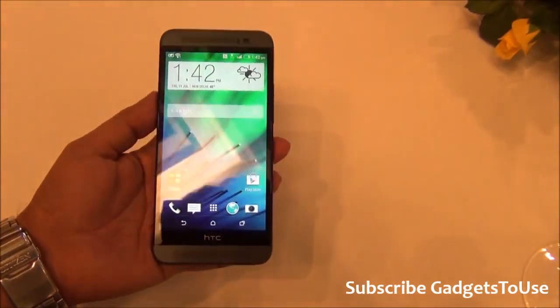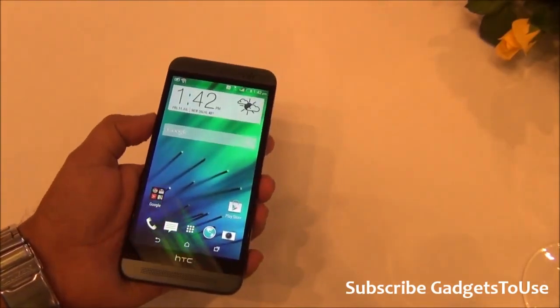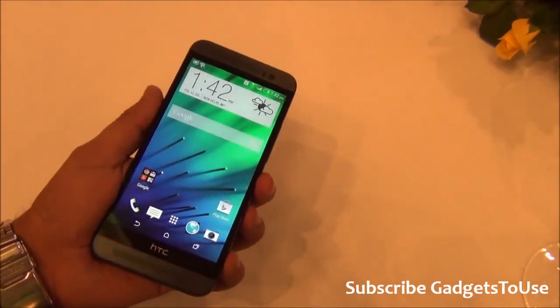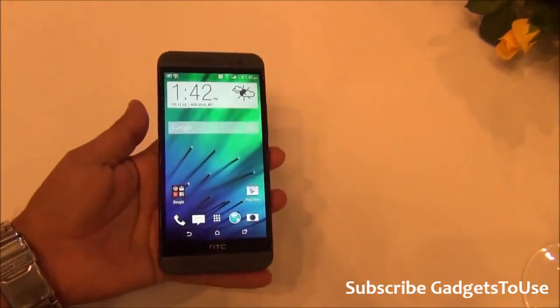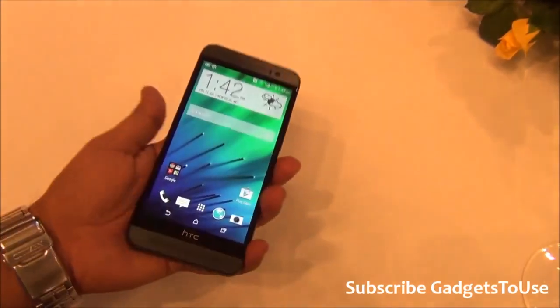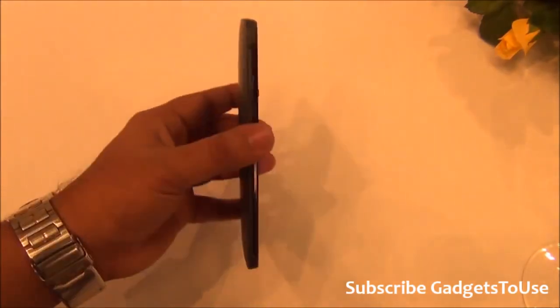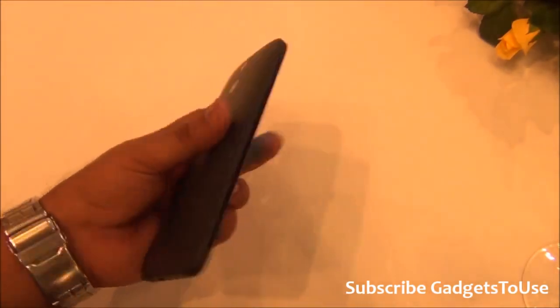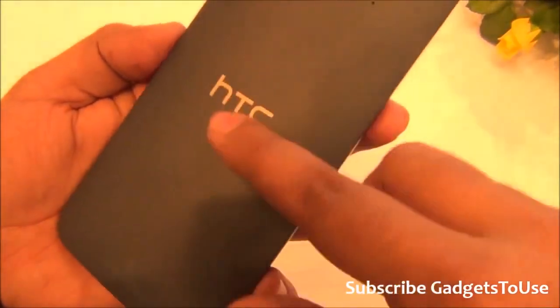It runs with the Qualcomm Snapdragon 801 chipset, whereas the Samsung Galaxy S5 is actually running on the Exynos chipset in India. It has a quad-core 2.5 GHz processor, the Snapdragon 801 chipset. You have a 5-inch display on this device. 145 grams is the weight of the device, and it does not feel very heavy. It is fairly good to hold in one hand and does not feel like a cheap phone. It is very good build, I would say, and the finishing, especially on the grey one, is very nice. It is a rubberized matte finish.